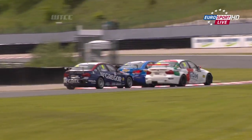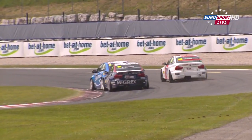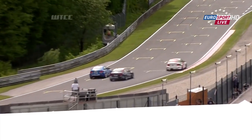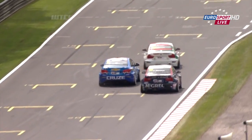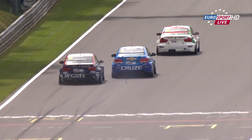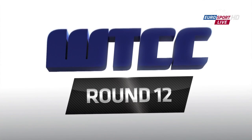And as you said, Matt, Tom Coronel went inside. Inside was shut by the slowing Chevy. And Tom lost so much momentum, he couldn't even get by three-wheeled Rob Huff, who's shedding bits of tyre left, right and centre as he scrabbles to the line.